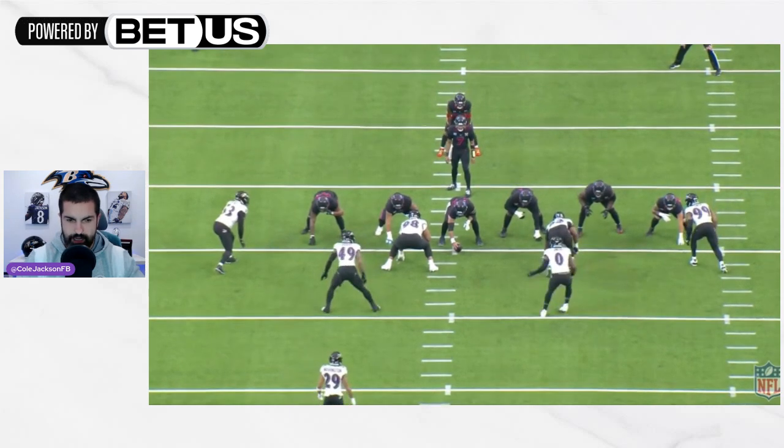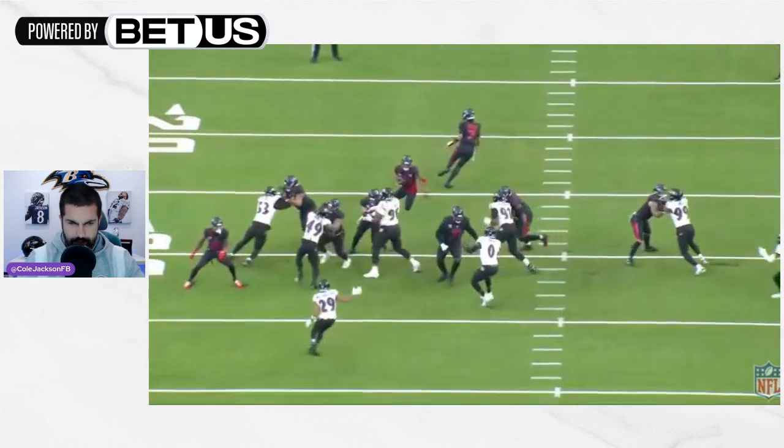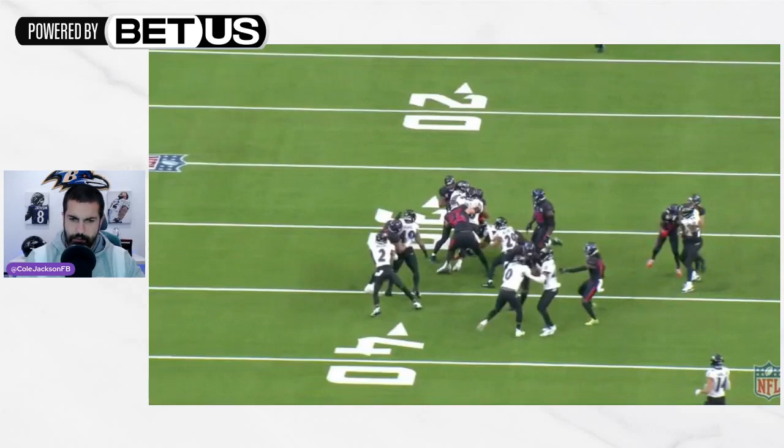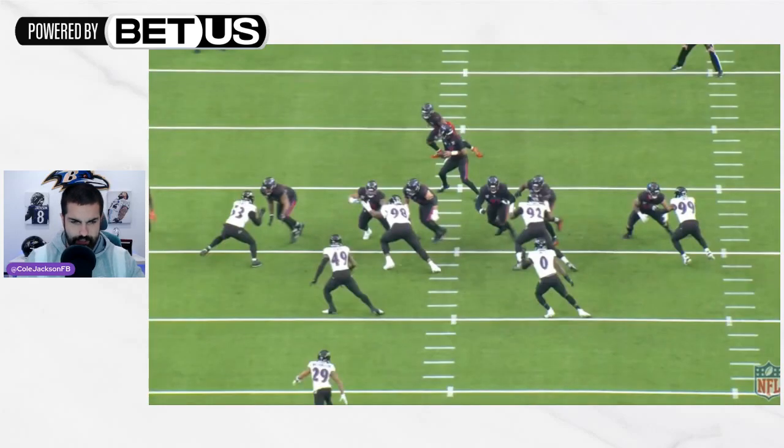Sticking to the run game, outside zone here, and there's just Travis Jones. You can't one-on-one block him in the run game, and that's what creates opportunities for the people around him.